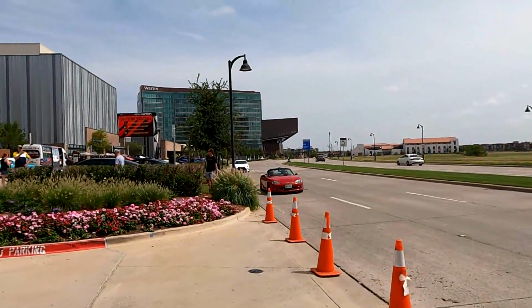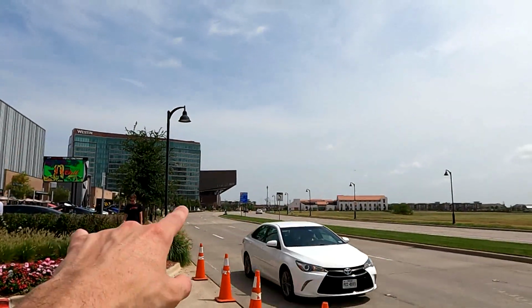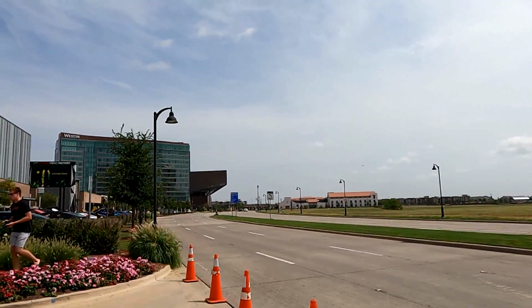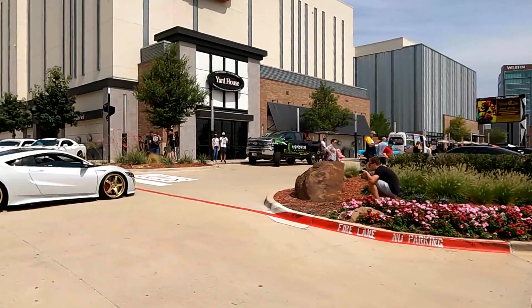Okay, on a side note, totally unrelated to anything at the car show, but look at how that building sticks out, how far it sticks out. Can you imagine if you were driving on that road and that thing collapsed on your car? Oh hell no.